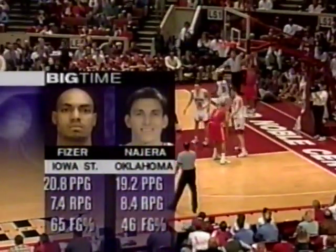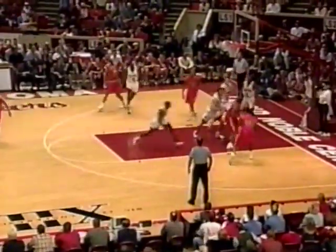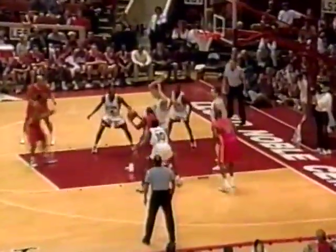You see the matchup there, the two big-time players, Najera and Fizer inside. These two guys aren't going to be guarding each other, but watch their numbers throughout the game. See how many shots they get at the basket. And a travel call. Nolan Johnson committed a foul, by the way.